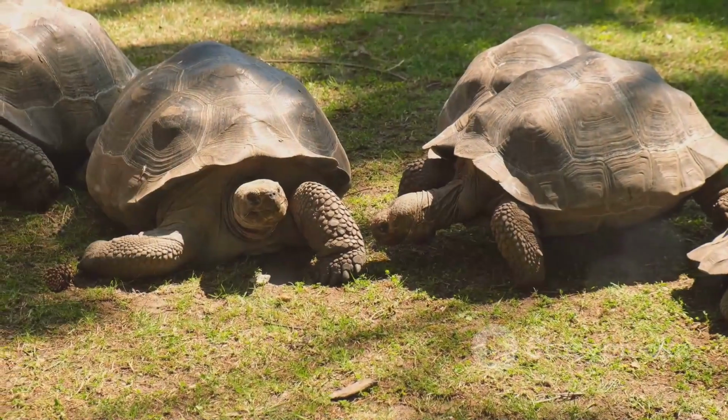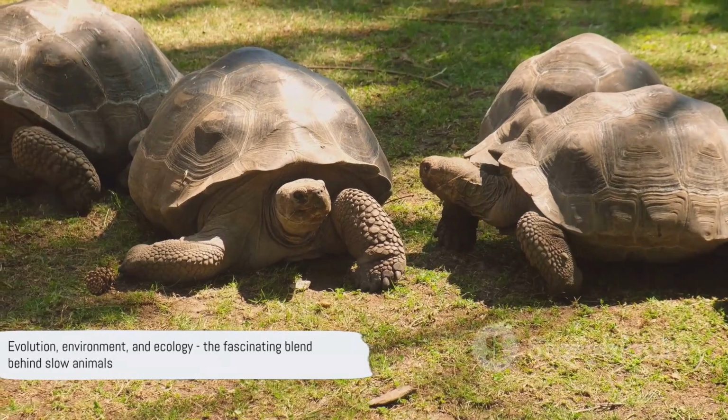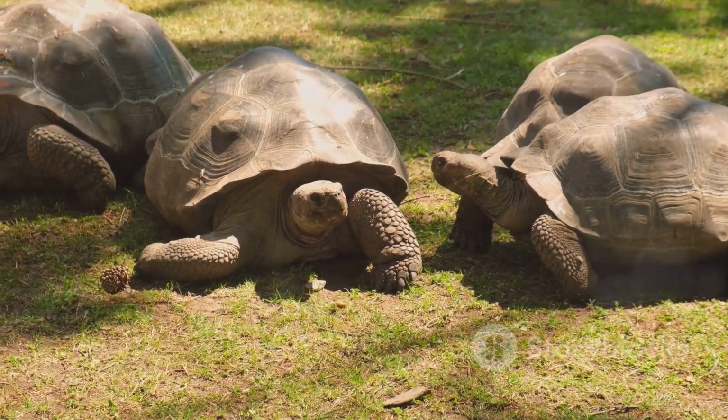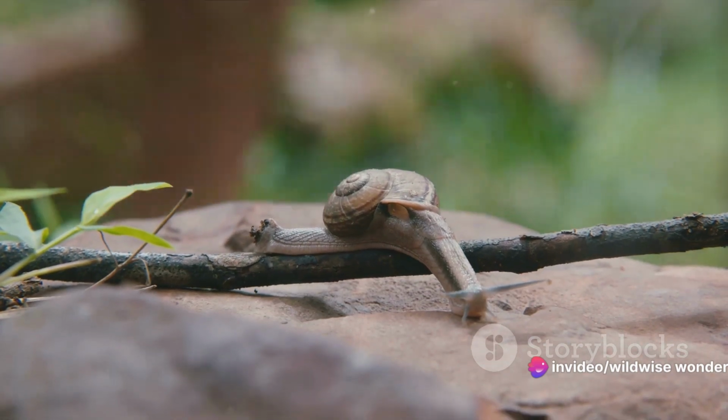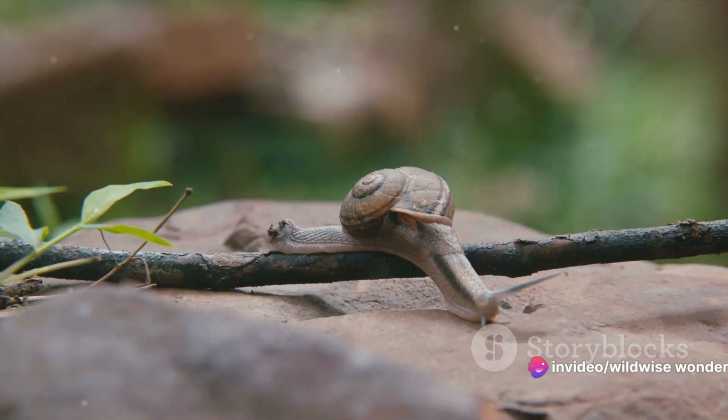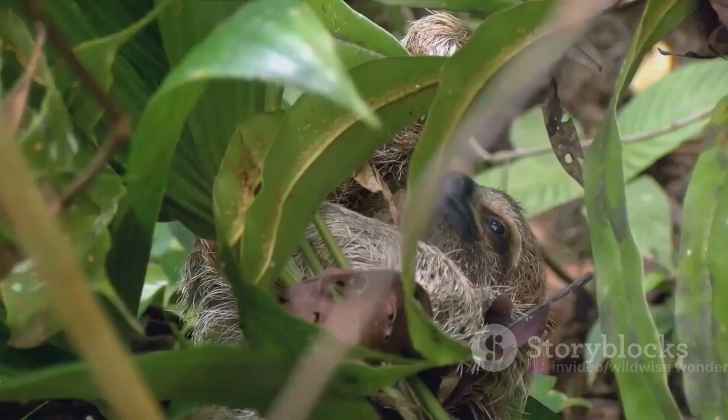You might be wondering, why are these animals so slow? Well, the answer is a fascinating blend of evolution, environment, and ecology. Life in the slow lane isn't just about taking it easy. It's a survival strategy honed over millions of years, and it's more complex than you might think.